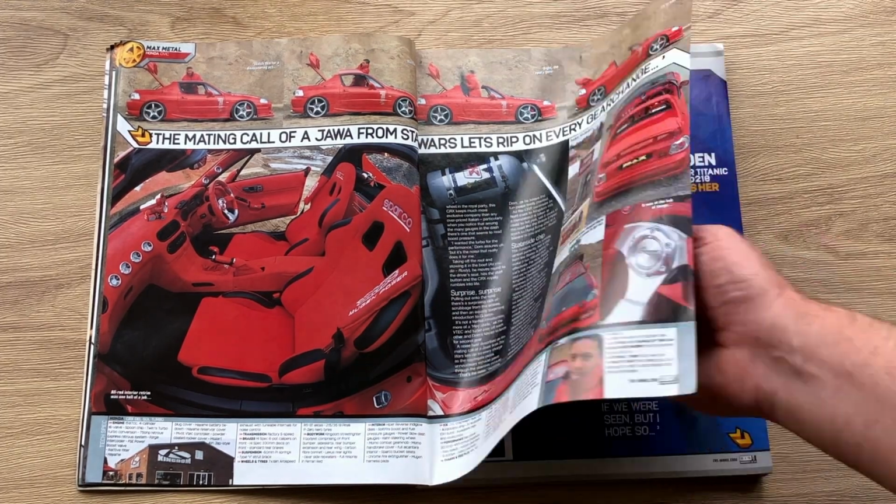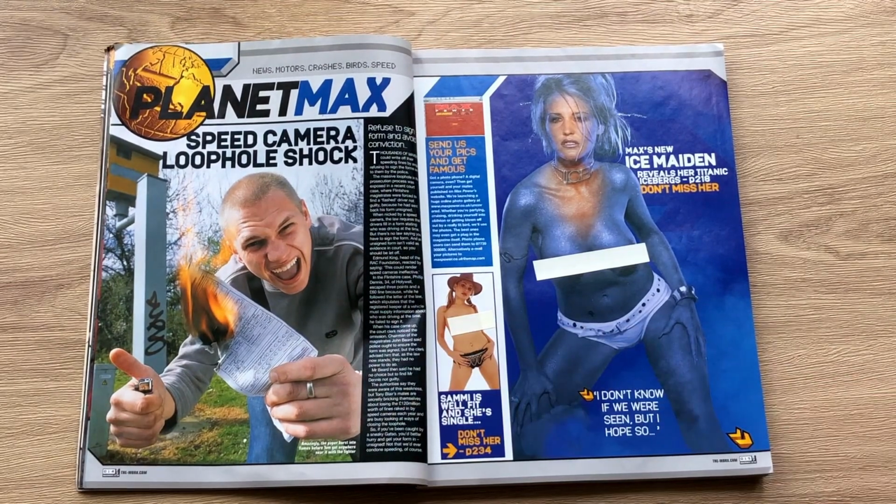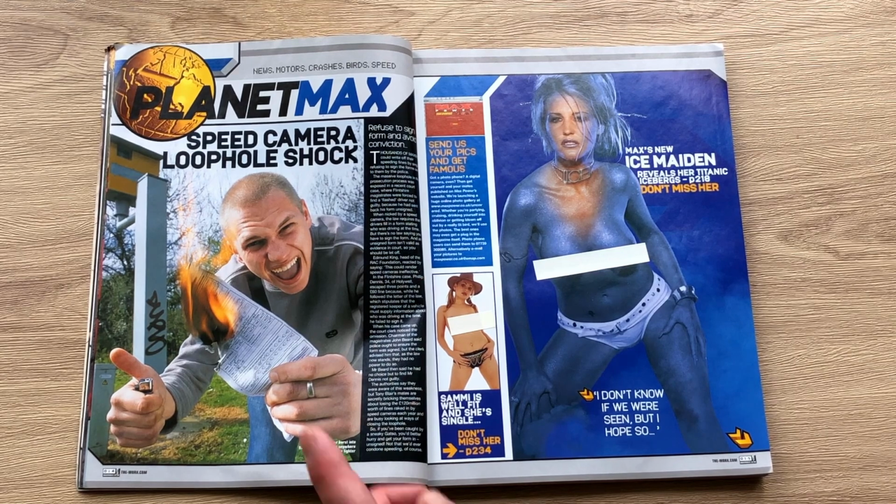Anyway, awesome car. Sorry, I'm trying to get this done reasonably quickly because the last one was half an hour, which was a bit crazy.